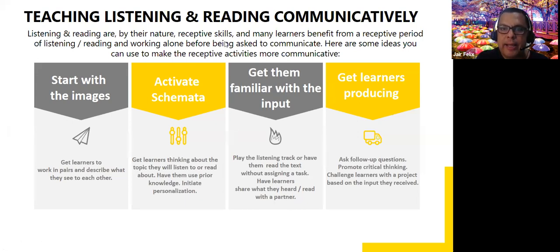Step number one in this process is, even if it's only an audio practice, a listening practice or a reading practice, I try to include an image. Because again, teenagers are visual almost to 100%. So I typically start with images. I get them together in pairs perhaps, and I have them describe what they see to each other, right?